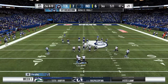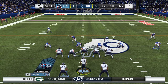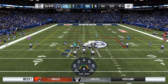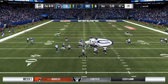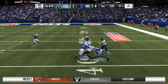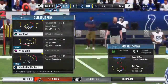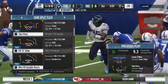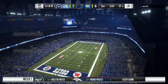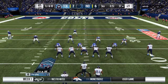An incomplete pass on first down. That leads to a 2nd and 10. They'll drop the throw. And this time he's got the hook up. It's complete. And he is tackled inside the 40, not quite to the 35. Give him 16 yards there, a Tennessee first down. Line of scrimmage, the 37 on 1st and 10.